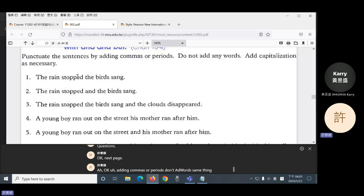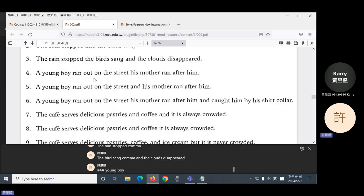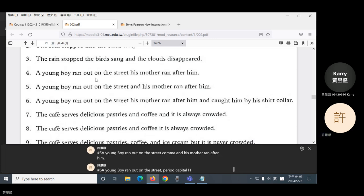Same thing, okay. The rain stopped. The bird sang. Number two, the rain stopped, and the bird sang. Number three, the rain stopped, the birds sang, and the clouds disappeared. Number four, a young boy ran out on the street. His mother ran after him. Number five, a young boy ran out on the street, and his mother ran after him. Number six, a young boy ran out on the street. His mother ran after him and caught him by his shirt collar, the back of his shirt.